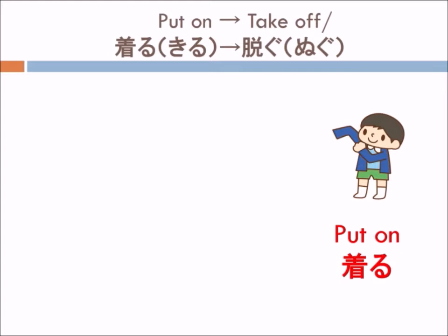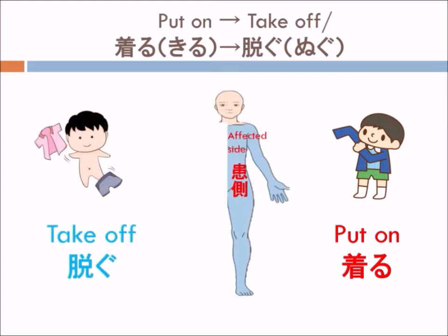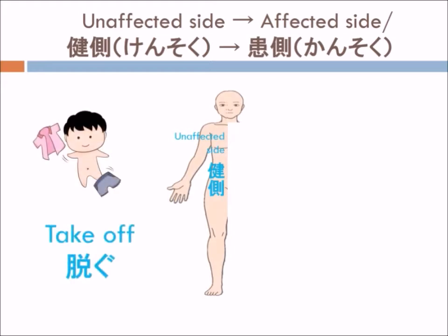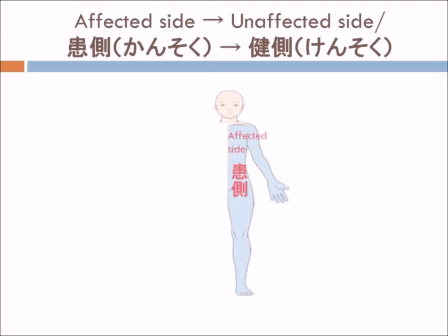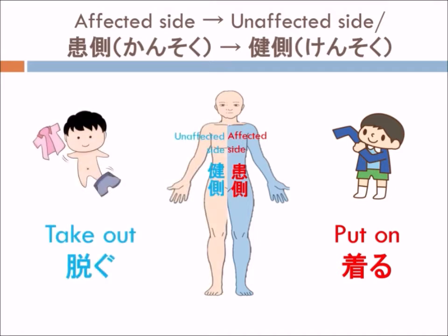Put on from affected side. Take off from unaffected side. From unaffected side, take off. From affected side, put on. From affected side, put on. From unaffected side, take off.